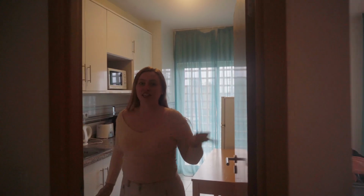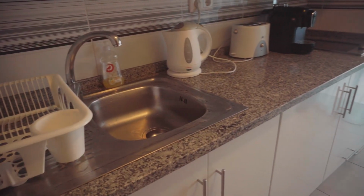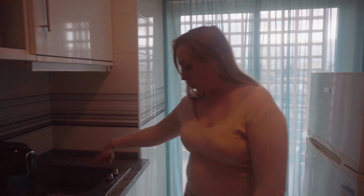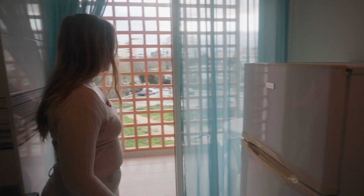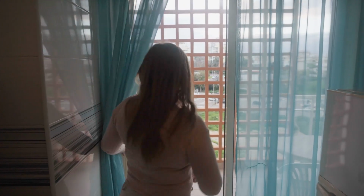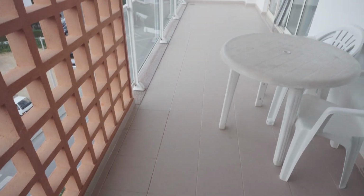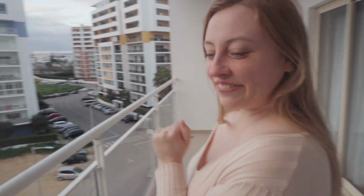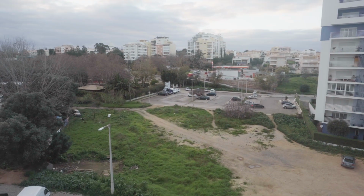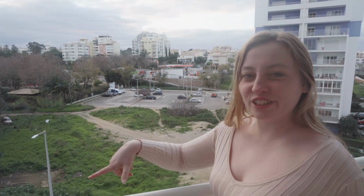So the kitchen's really well equipped. It's got loads of stuff in here. A kettle, toaster, coffee machine as well, and a hob and microwave. No oven in here, but everything else. This also leads out into the second balcony, where we've got our little table and chairs there. This one's equally as big, and it's another nice view. And just down there you can just see the corner of the pool.